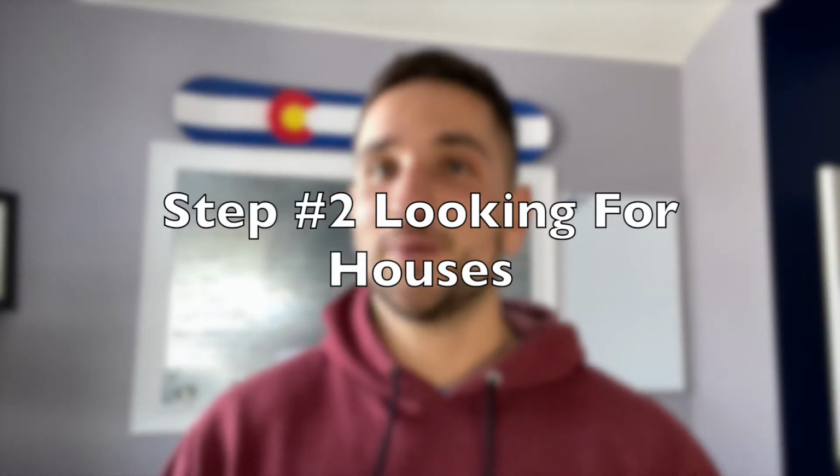Step 2 is the fun part. We're going to be going out and looking at houses. Before we even start to go out and look at houses, I always like to get crystal clear on what's important for you and your family to find the right house. Obviously that's going to be the basic minimums of beds and baths, as well as what's important to you.